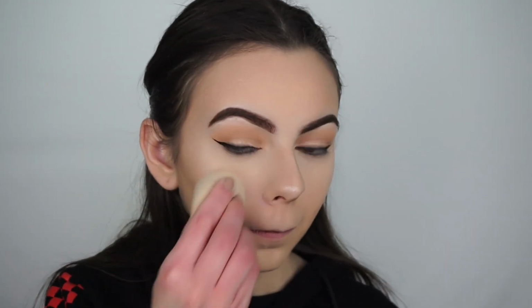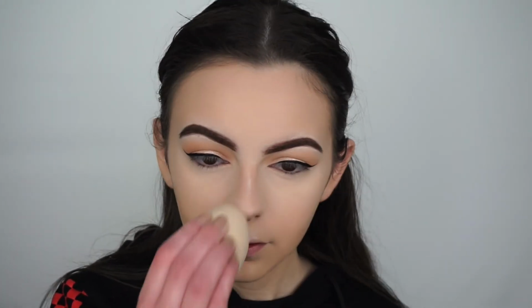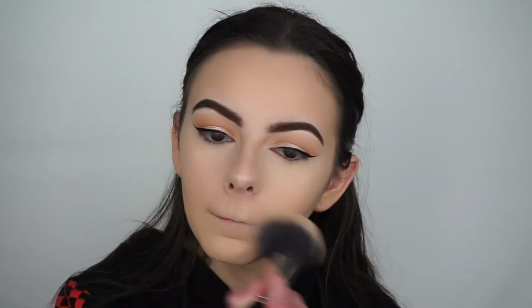If you want an everyday look, this is really nice because it gives you just a soft glowy look, which is actually super pretty, especially if you don't want a super blinding highlight. Honestly, if I was in a hurry and just needed a quick and easy everyday look, this is probably what I would do because the eyes are soft, the highlight is just a really nice glow, you've got a quick contour, and the foundation is a really nice natural finish. So now I'm actually going to set my face with my powder.